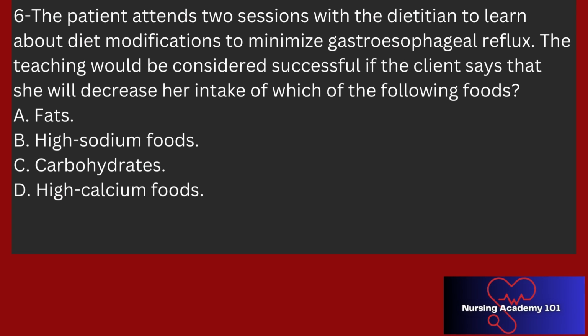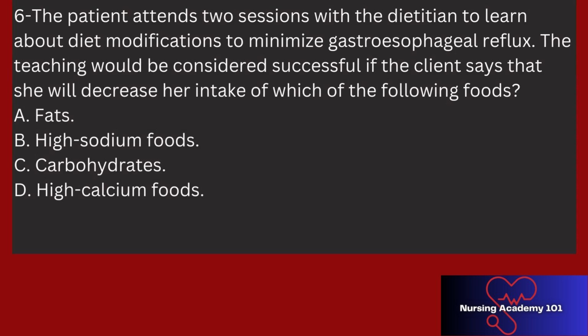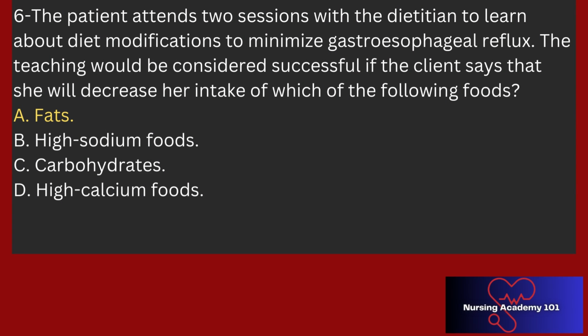Question number 6. The patient attends 2 sessions with the dietitian to learn about diet modifications to minimize gastroesophageal reflux. The teaching would be considered successful if the client said that she will decrease her intake of which of the following foods? A. Fats. B. High sodium foods. C. Carbohydrates. D. High calcium foods. The answer is A. Fats.